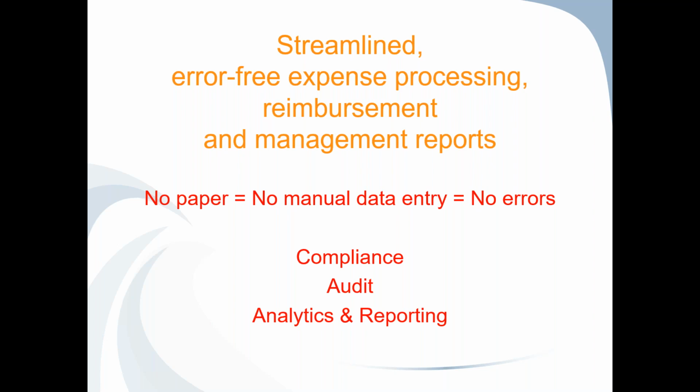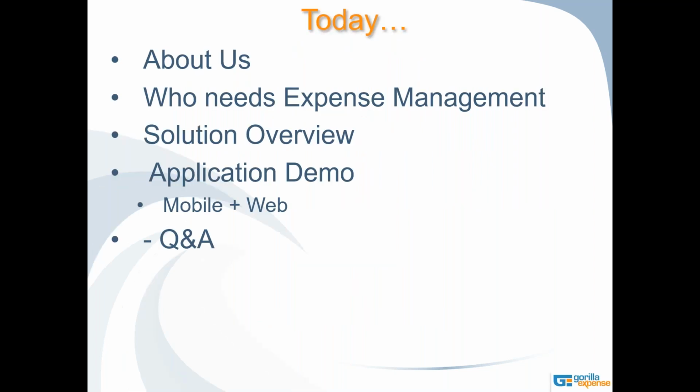The other piece that they see is that they have compliance rules, they have audit rules, and they have analytics and reporting. And to the extent that's on paper, it's a nightmare. And we actually had a company come to us for that very reason, because they had been audited and they'd gone through that nightmare of having to gather data. So it's one of the main reasons that the accounting team wants to see a solution in expense management.